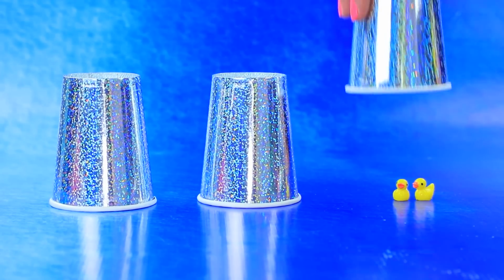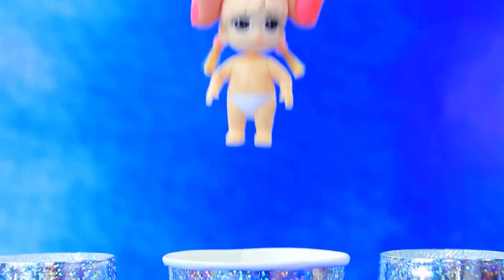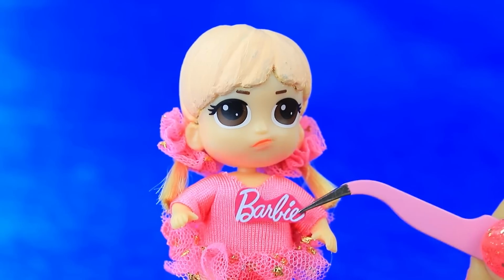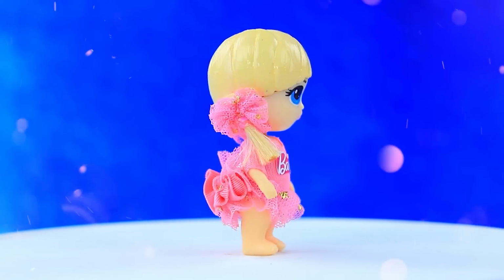Where did the doll hide? Here she is. Nice ponytails. Put on a pink bodysuit. Decorate the dress. Soft pink lips and blue eyes. Yes! She's still a baby. Barbie has her entire life ahead of her.